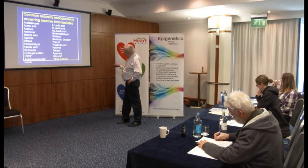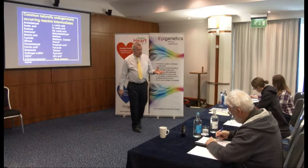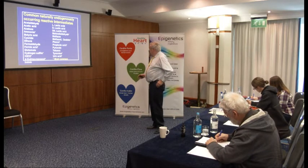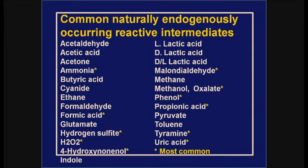Propionic acid is a carbon-3, which again is made in the colon by bad bacteria, particularly gram-negative bacteria, can get incorporated into myelin and other body functions. Pyruvate itself, because we're not going into Krebs cycle. Toluene, this would be produced in the gut by parasites, particularly nematodes. Tyramine, which is one of these intermediates from tyrosine en route to making dopamine, very, very toxic substance in the brain. So there's all sorts of families of these intermediates.